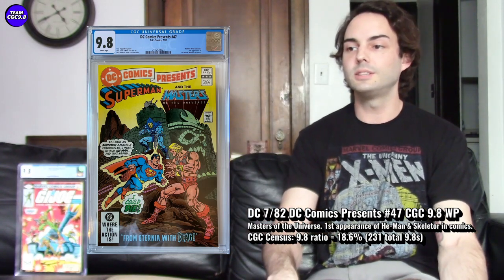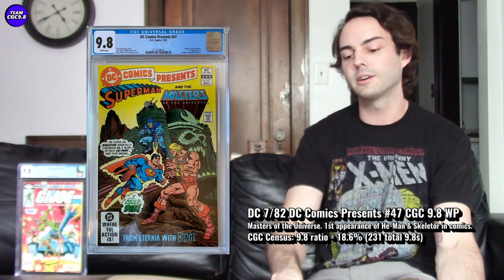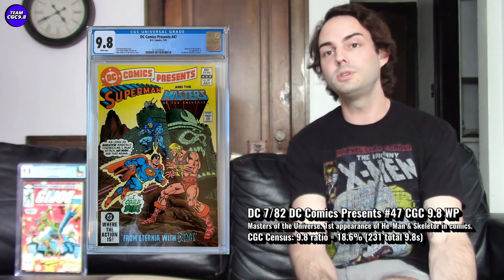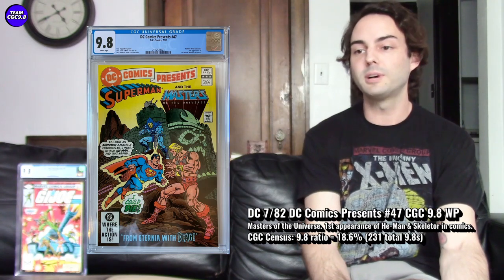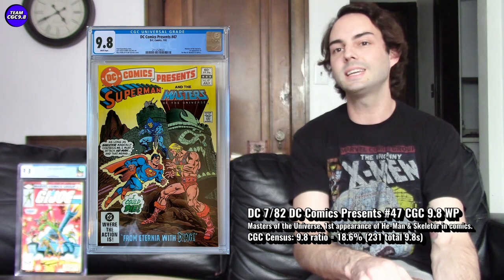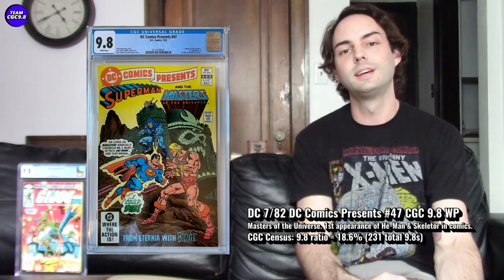Because if you look at the 9.8, this is just kind of an interesting, weird book on the census, because the ratio is not very low, but there's not a lot of 9.8s for, I think, the popularity of the character's first appearance. So to have a 1 of 231 collector item in the blue label, I think is a great rare item for the first appearances that you get. And it's no wonder why it's kind of knocking on the $1,000 mark.